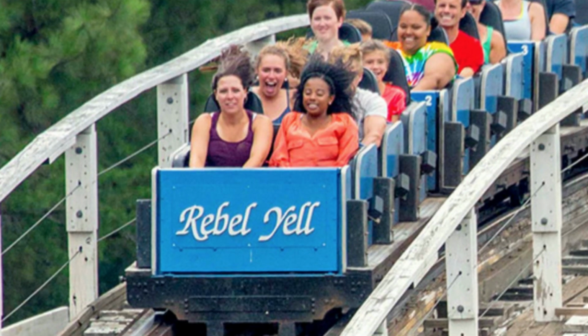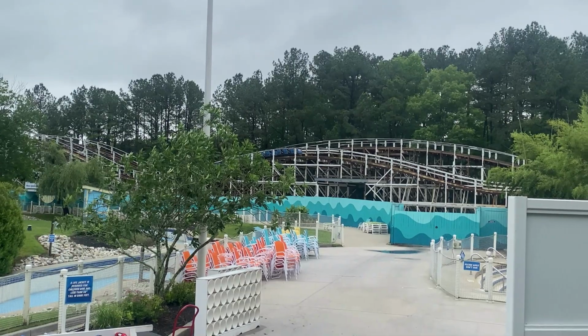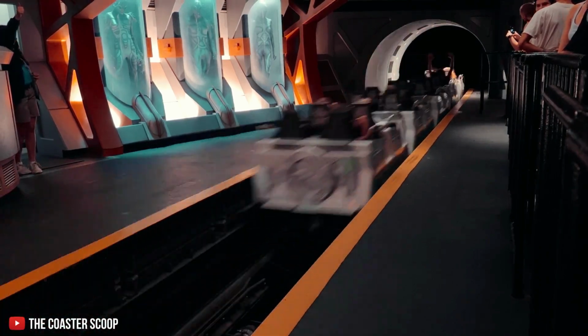Rebel Yell, aka Racer, is the park's racing wooden coaster, which I really liked. The layout is literally just all airtime hills, and it's just a really fun classic wooden coaster. Flight of Fear is another Premier Rides launch coaster located indoors, and this is another ride that I think is really solid. It's got good intensity, fun inversions, and the indoor portion definitely enhances the ride experience.